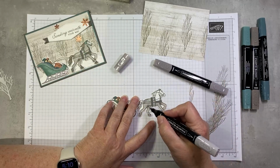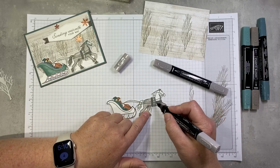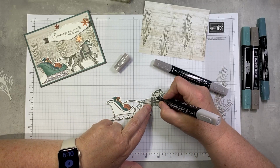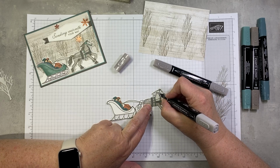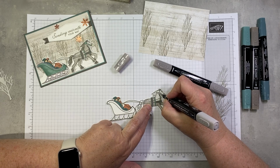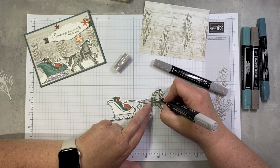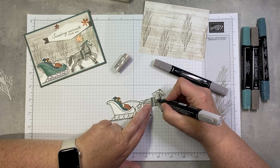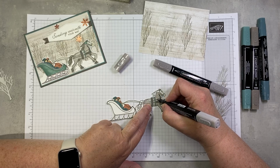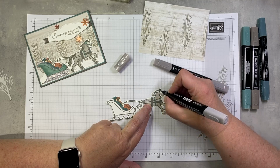So I kind of worked in sections. I kind of did the back half and then sort of the front part. So I'm going to start again by laying down a layer of the light gray granite. This is getting a wee bit on the dry side. It's time for a new one.